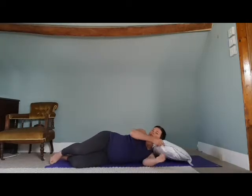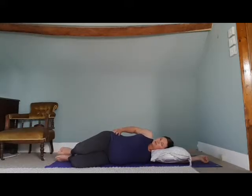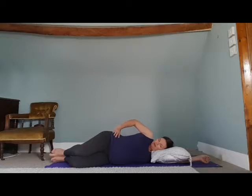So come to lie down. You might want a cushion under your head. You could lengthen that bottom arm down. Bend the knees and bring the heels in towards you. Hand at your top hip. I want to see if we can imagine the hips stacking on top of each other, the shoulders stacking on top of each other, and then both staying quite stable.